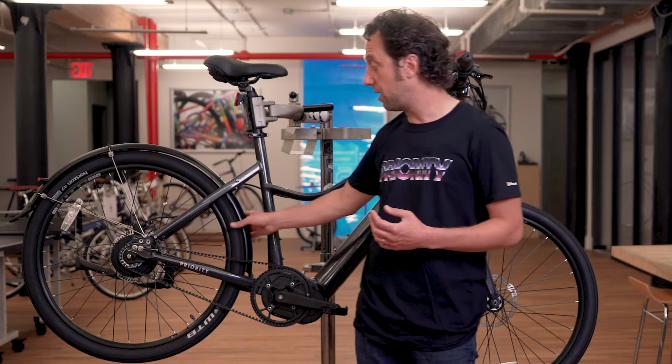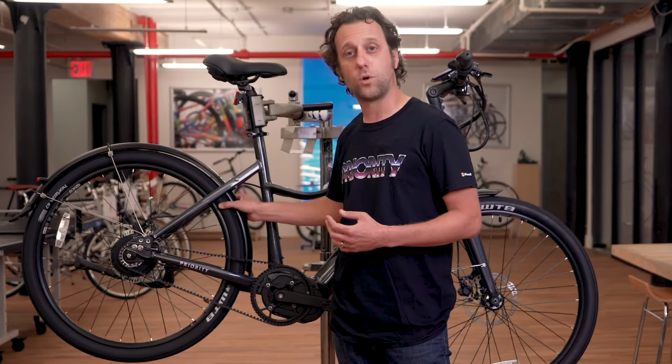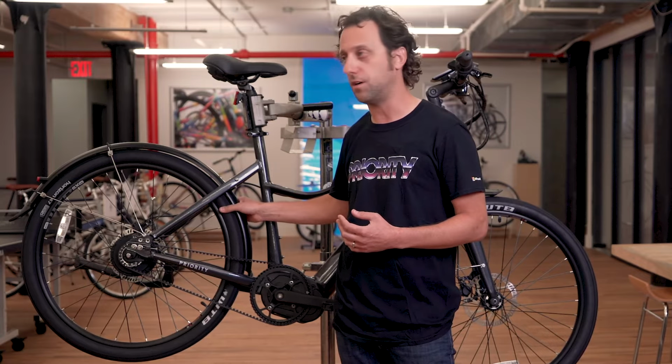When it comes to wheels and tires, the Current uses WTB rims and WTB Horizon 650B tires. These tires are really known for their fast rolling and for their subtle nature. They really absorb a lot of the bumps with the wide air volume.